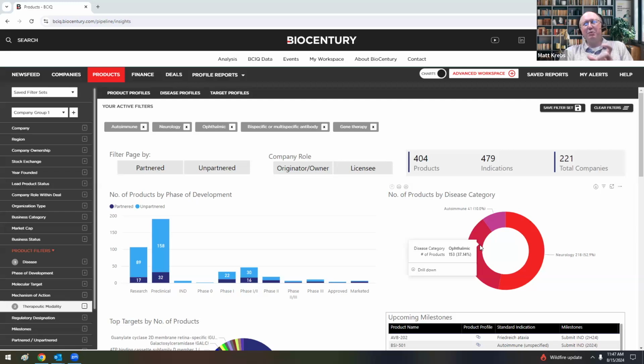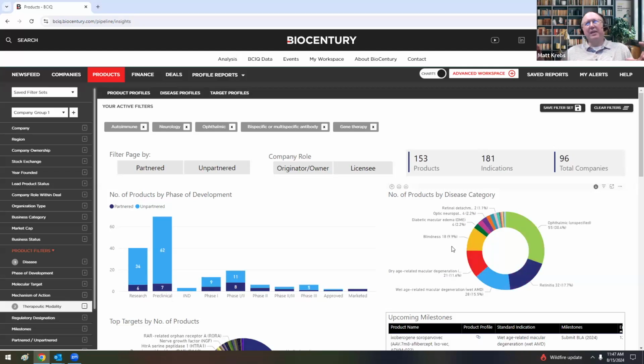Now, where this is really interesting, where people say it's intuitive and it helps them navigate, is drilling a layer deeper. So here we're looking at just eye disease space and looking at all of the indications in eye disease. So you have AMD, dry AMD, wet AMD. You can begin to navigate and conceptualize the universe that you care about now. So you get up to speed very quickly.